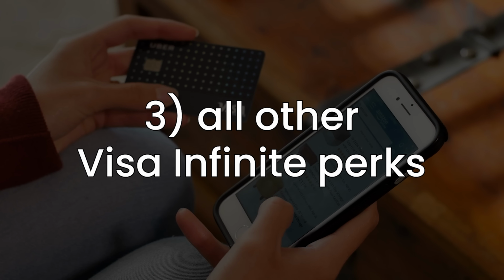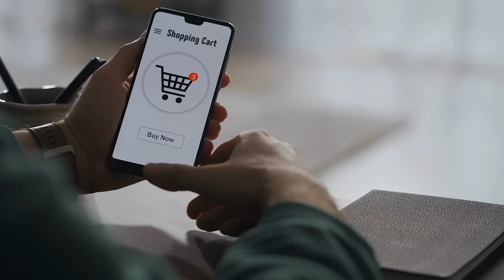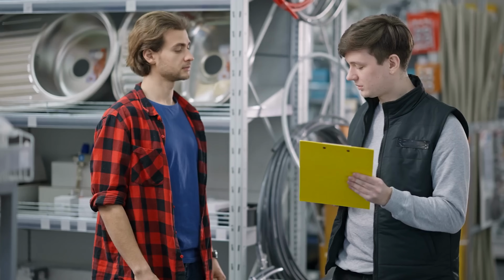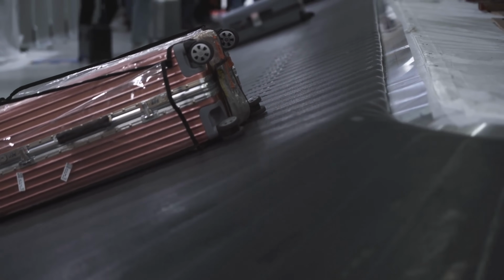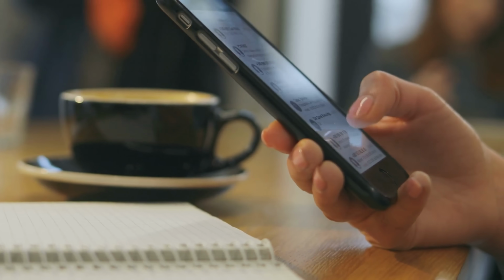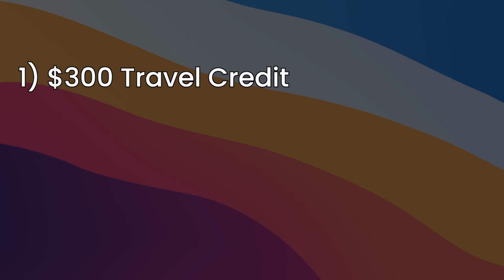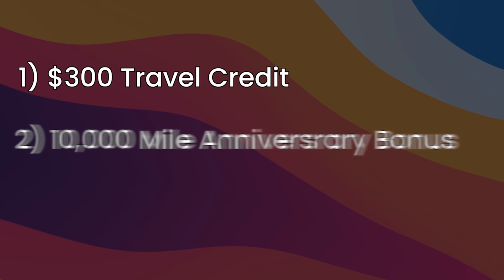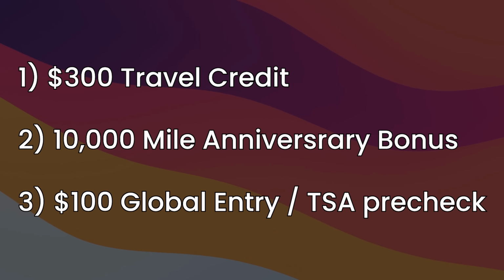Number 3 is going to be all the other Visa Infinite perks since this is a Visa Infinite card. So that might be purchase protection, extended warranty, return protection, trip cancellation interruption, lost luggage reimbursement, trip delay, or even cell phone protection and primary CDW. Note that certain credits, and the ones that you're hoping for, are not shared. This includes the $300 travel credit, 10,000 mile anniversary bonus, and also $100 Global Entry or TSA PreCheck credit. These 3 things are not shared.